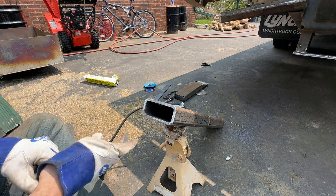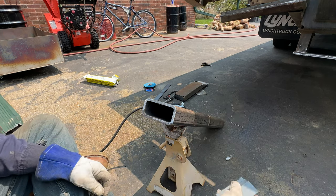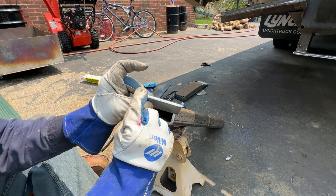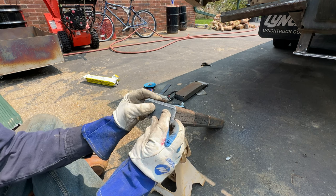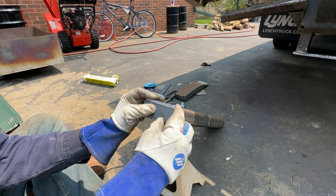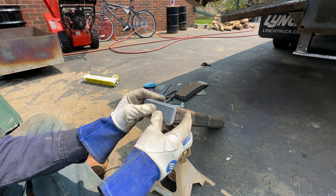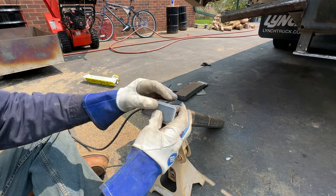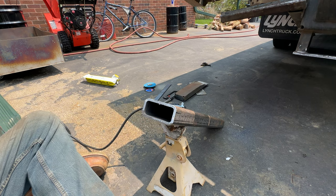All right, so I got this prepped as good as it needs to be. We cut up our end caps. I did clean this edge, I'm not really worried about the mill scale on the face. I'm going to tack this up with 6010. I prefer to use 6010 to tack because the 7018 is just a lot slower because of the silicon ball on the end of it. I got my ground clamp up. Let's start tacking.